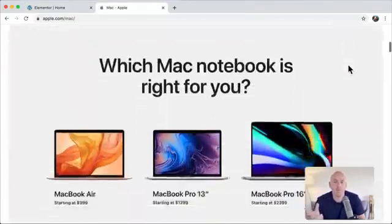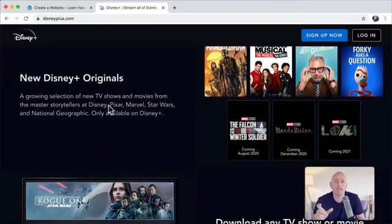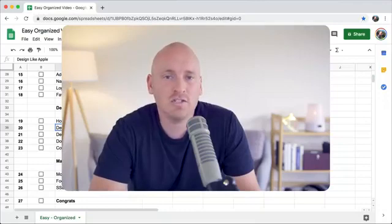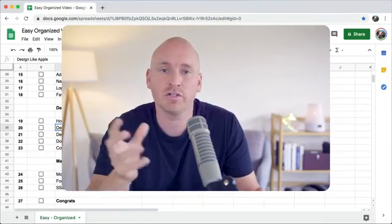Then we're gonna go to Apple's website and Disney's website, and I'm gonna show you how to recreate those designs in your own website. And this is just to prove that you can literally make any design that you see and put it on your own website.